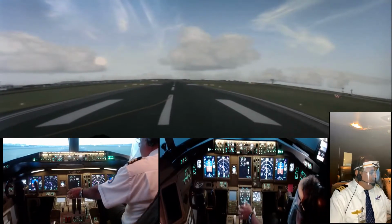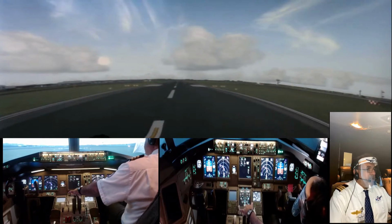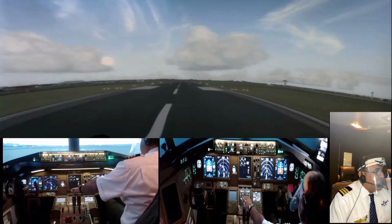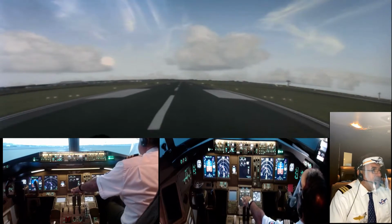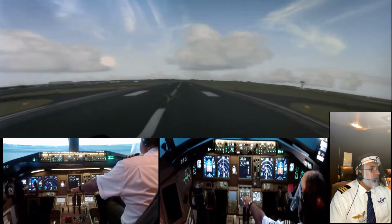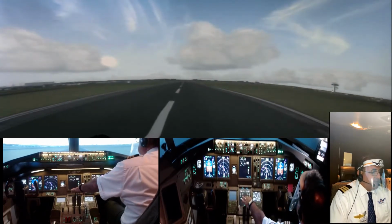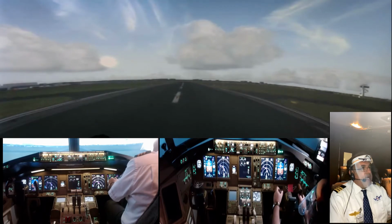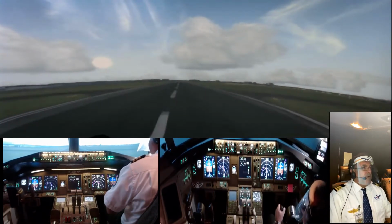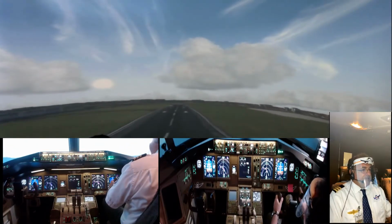I'm now setting the throttle thrust to 40% on N1. Once I do so, I push the TOGA button. That will take the throttles to 91% of power. That's what we configured before we took off. Here we go. Speed is active. 80 knots, check. Cross check. V1. I remove my hand from the throttles. And rotate. And here we go. Up in the sky. Gear up.